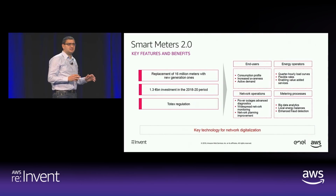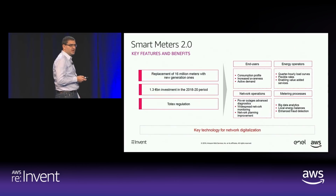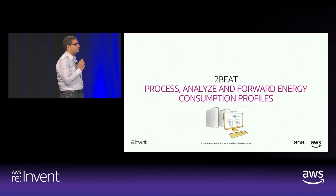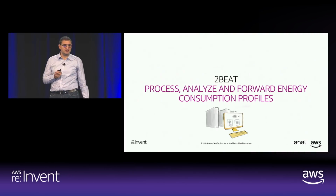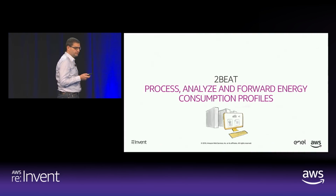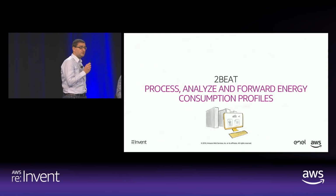Okay, now we have set the context. Now we focus on the main challenge for the central system and how a serverless approach are helping us addressing it. We will talk about the Twobit models. That is the module of the central system that manages the communication with device, that collect data from device and process, analyze, and forward them to the external system. We will deep dive its architecture, analyzing it in the energy consumption profile scenario.